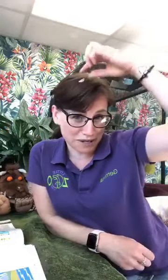So, habitats. What's a habitat? Now, when we look at habitats, we can look at an area and sometimes pick out a specific habitat. In pretty much every habitat, there will be inhabitants, people who live there.